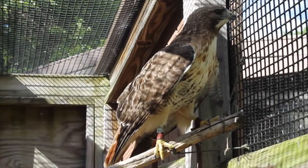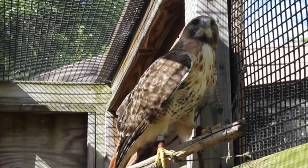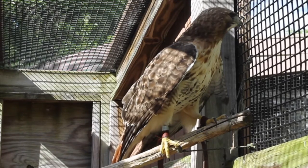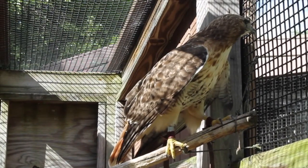While red-tailed hawks may vary slightly in coloration, particularly with their belly feathers, you often can tell male and female red-tailed hawks apart by their size. Female red-tailed hawks are significantly larger than the males, mostly because they are the ones that carry the eggs. They just need more body. They're also often the ones that stay back and protect the nest.